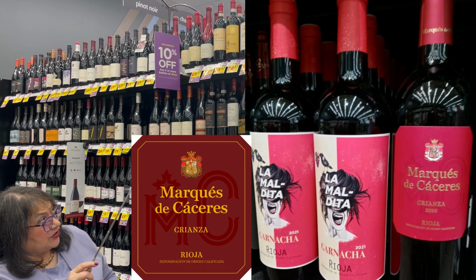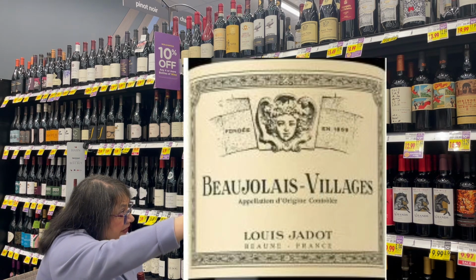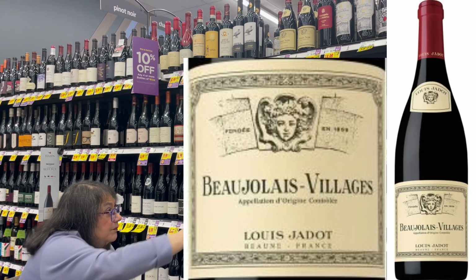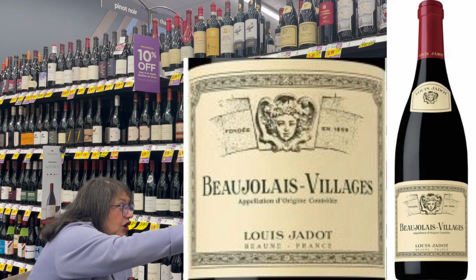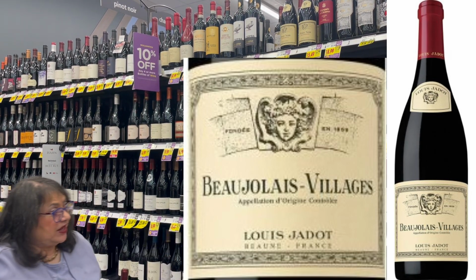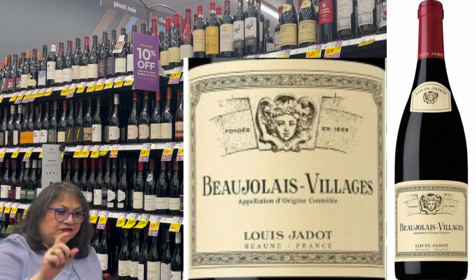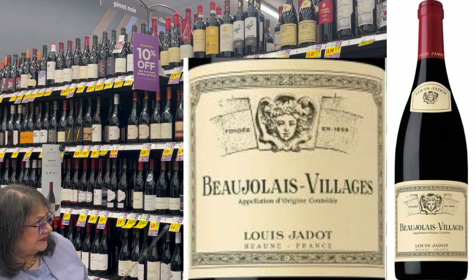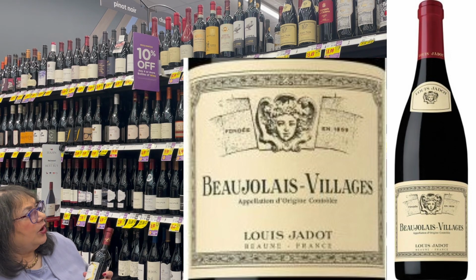Also, up there, I forgot to mention the Beaujolais. There's a Louis Latour Beaujolais here, Beaujolais Village. Oh no, it's Louis Jadot, Beaujolais Village. We stayed in the little city of Beaune, which is the center of the Burgundy wine area in France, and we had a beautiful tasting barrel by barrel at the Louis Jadot winery.